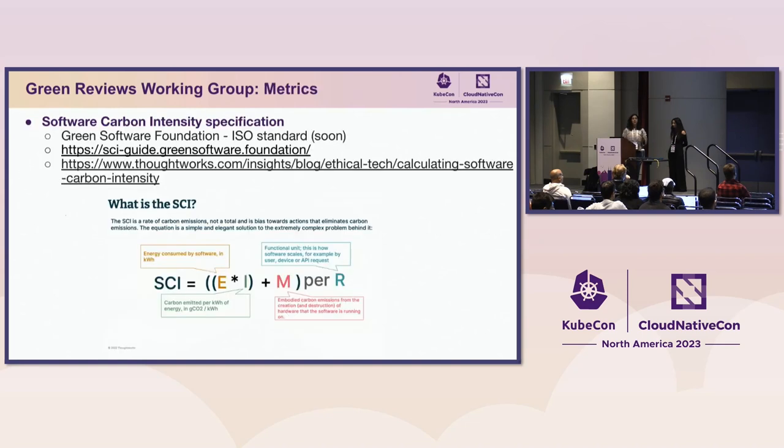So the first part, looking at the end goal, is to gather metrics that are related to sustainability. And so we're looking at the software carbon intensity specification as a leading principle, but we're still assessing how much of it we can implement and how that looks in a cloud-native environment. The SCI is a specification developed by the Green Software Foundation, and it's currently in the process of becoming an ISO standard.